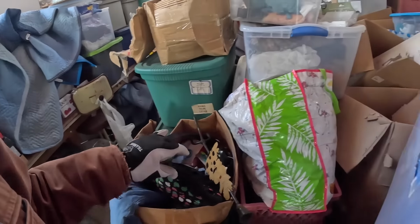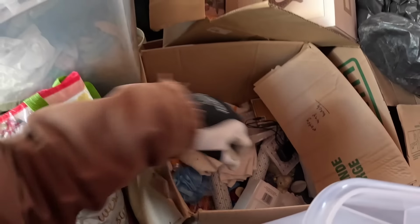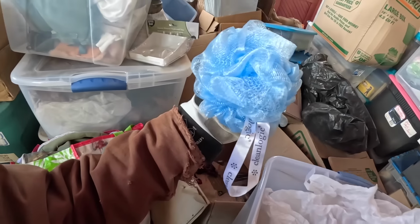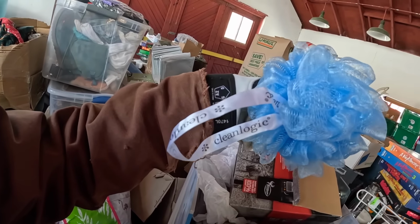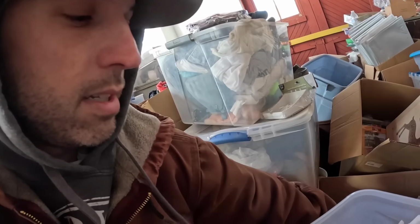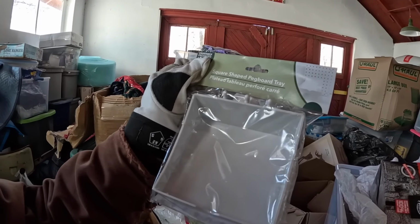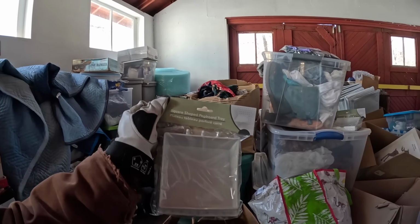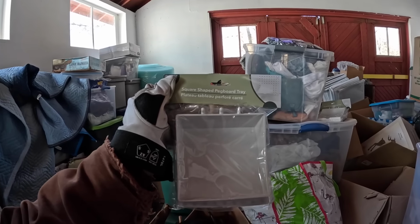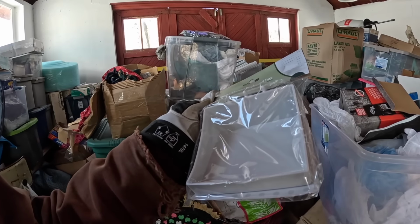Anyway, since I don't have my trash cans, I really can't do a whole lot. Let's see what fun things maybe I missed in here. There we go. Clean Logic. Kind of like a square-shaped pegboard tray. I don't think anyone's going to really buy this from me at a flea market. So this is probably going to just be donated, because who's going to buy this?